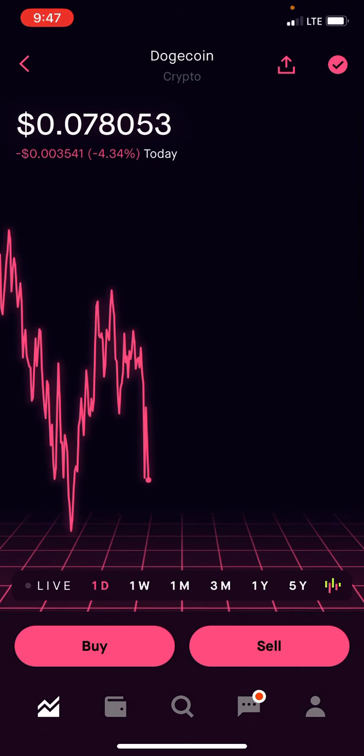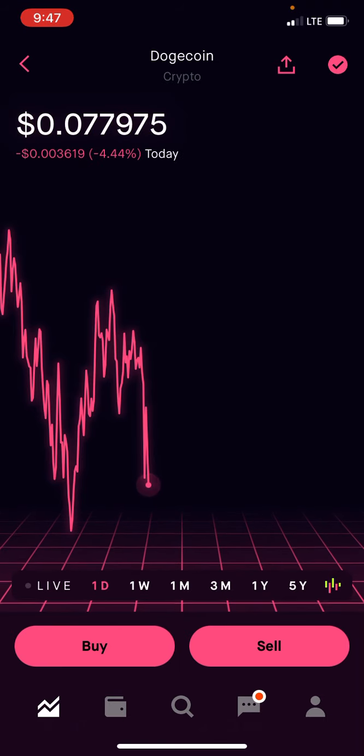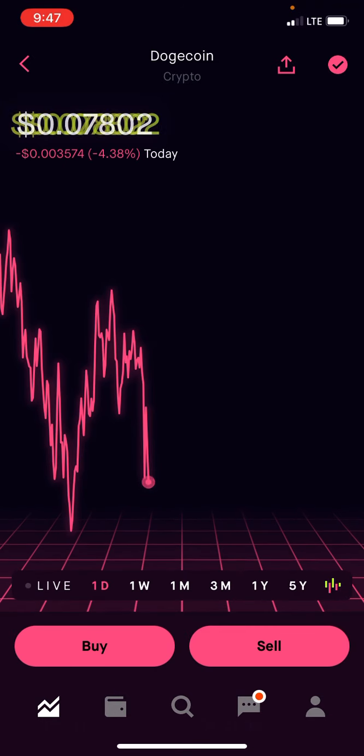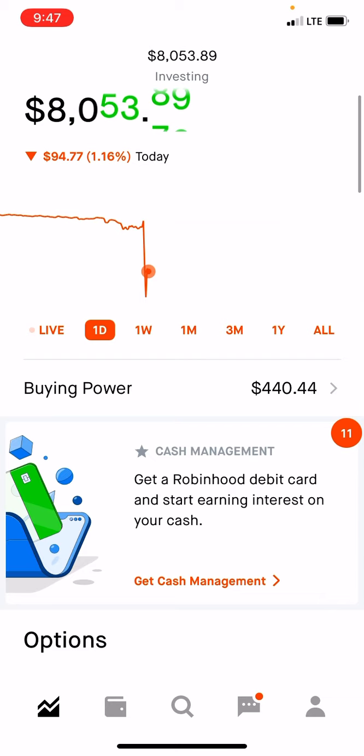I'm basically break even. But like I said, if this thing goes back down to 1 or 2 pennies, I'm going to add $100. If it goes to 10 cents, I'm going to add $100. So that's the plan with that. In the meantime, I'm just going to sit on it.